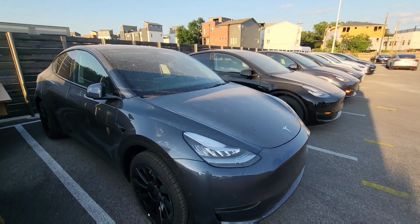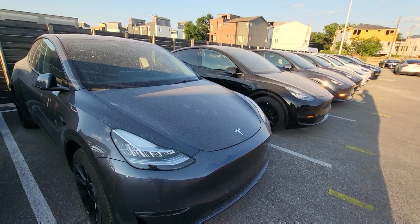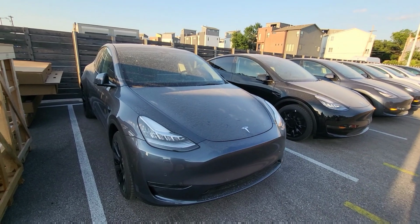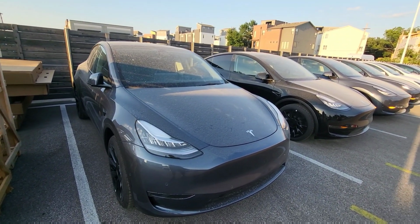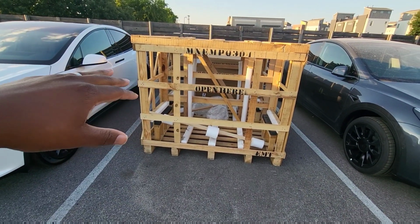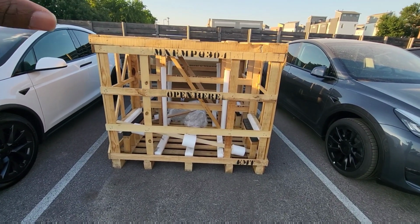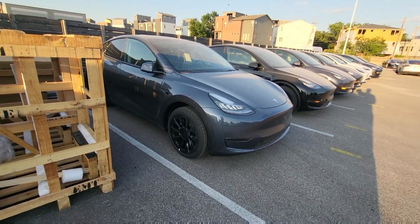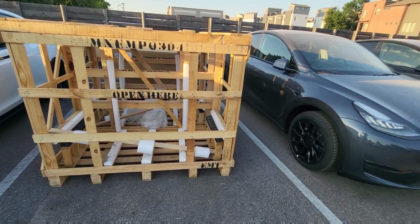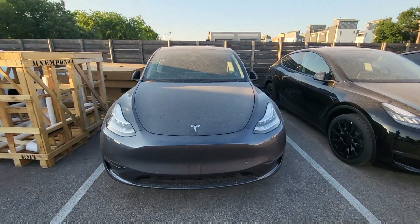So you can see these ones are pretty dirty, so these ones probably just got off of the truck today. It's probably going to enter a 3 to 5 day inspection cycle where they're going to look at the vehicles, make the adjustments, and do that 72-point inspection. And guys, you can see this big pallet's probably where the actual tires and rims, the ones that didn't come off of the truck with them on, any hardware like that would be shipped separately, and then the delivery center would attach them.